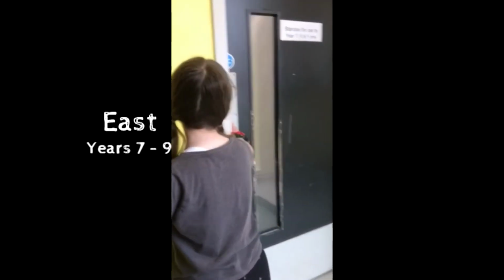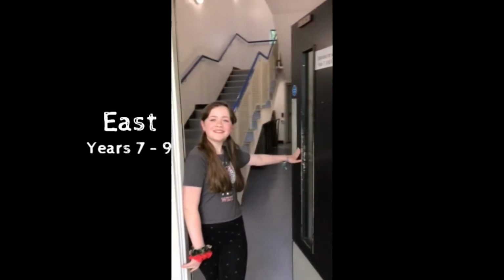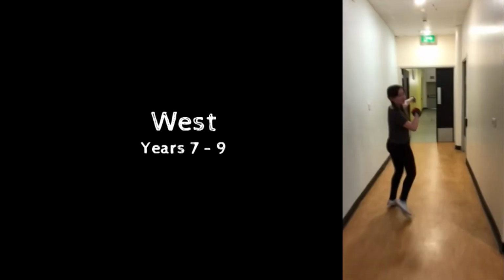Right here, which you can go through to get to the east stairs. When you come through the doors on the other side, there's a long hallway past the dance studio, down past the sports hall, which we'll get to.